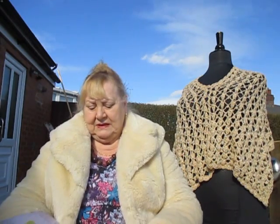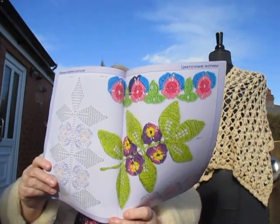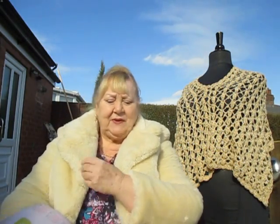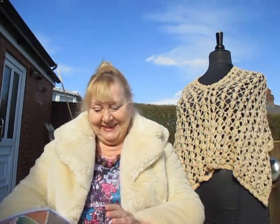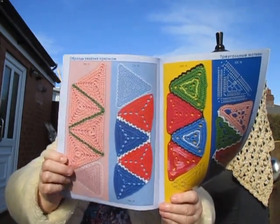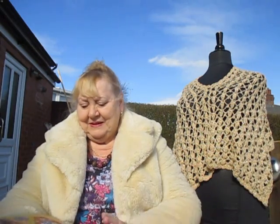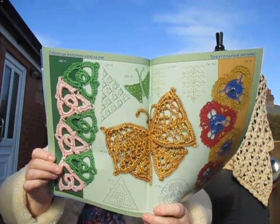I don't mind the square motifs because I can do those. I mean, that is so pretty, you could put that on something very plain, couldn't you? As a bit of decor, because you know me, I like my flowers. A flower for a flower. Ooh. Those are triangles. That's a butterfly in the centre, made from the triangles.